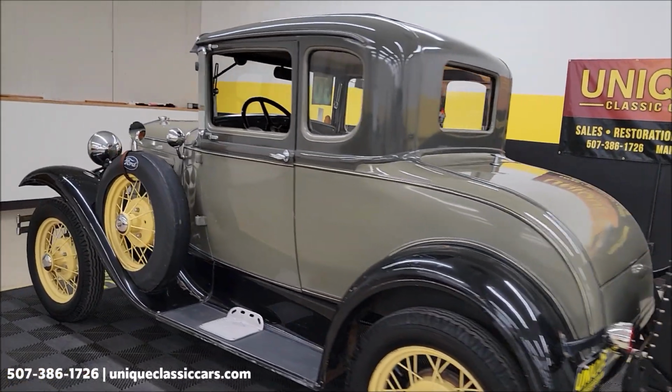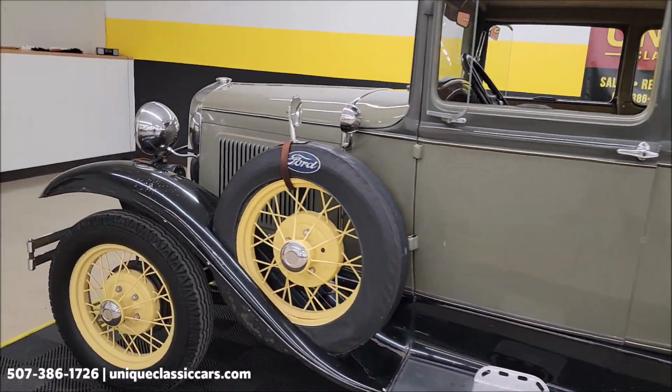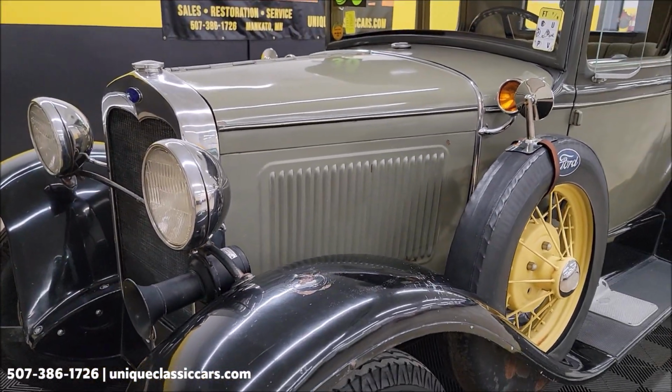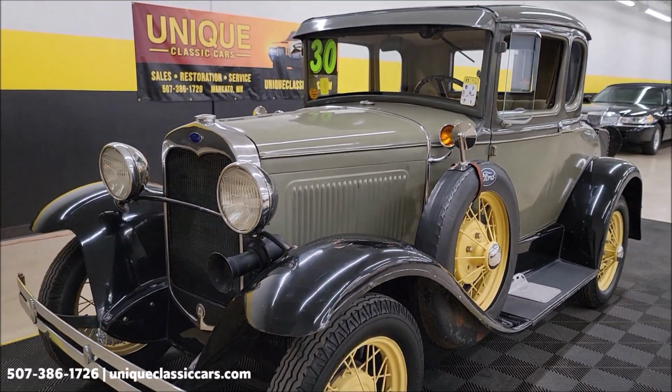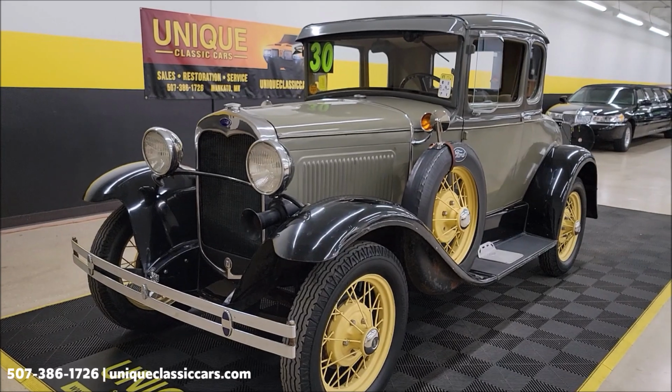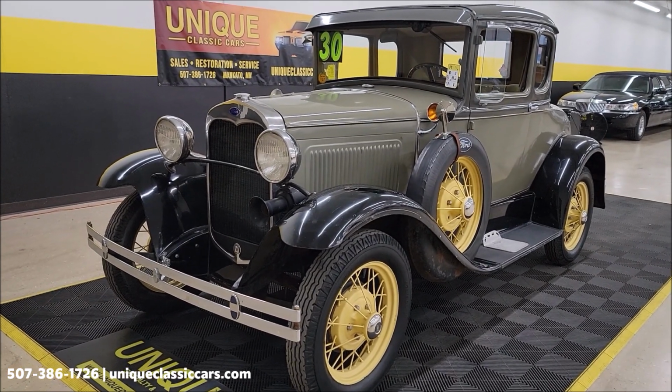Alright, let me slip up to the front here. I'm going to get one, maybe both of these hood panels open, so at least take a little peek at the engine bay, and I'll show you that rumble seat too. And remember to stick around to the very end of this video, and we'll take this car for a drive so you can see how it goes down the road.